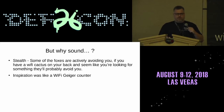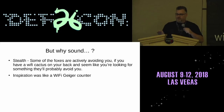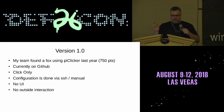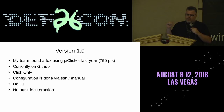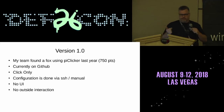So I just went over why I built this. An inspiration was a Wi-Fi Geiger counter. Wouldn't it be cool if you could walk around and the frequency of the clicks would increase as you got closer to the fox? Last year, my team captured a fox with version 1 of this software, and it's on GitHub. You can download it now, and throw it on your Pi if you can get it to work. That version has click only, so it's just sound. The configuration wasn't dynamic, so it didn't have a web UI or anything like that. And there wasn't any external interaction, like pulling from an API.